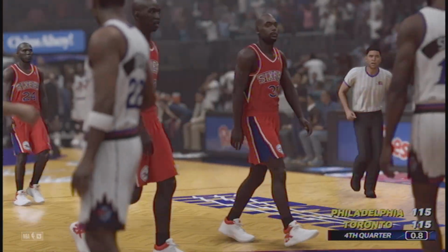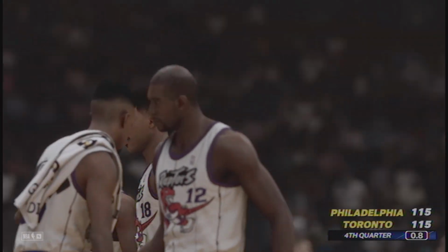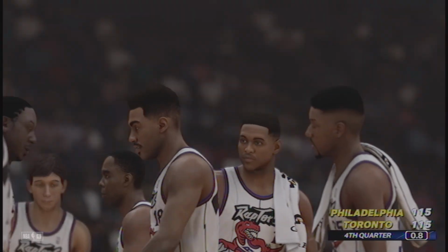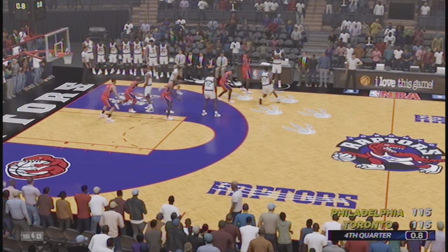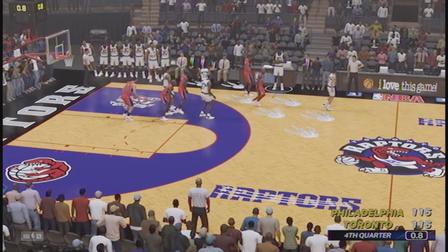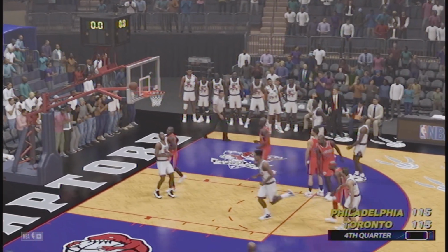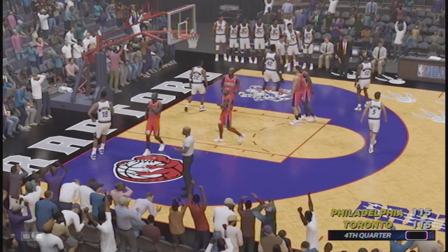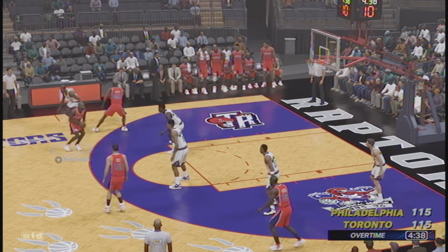115. Or was that Glenn Robinson? 115. Either Stackhouse or Glenn Robinson made that shot. I'm not quite sure. But it was a crazy shot to tie the game. 0.8 seconds left to go. Can the Raptors answer back? Matt Maloney, no good. We're going to go into overtime in Toronto.